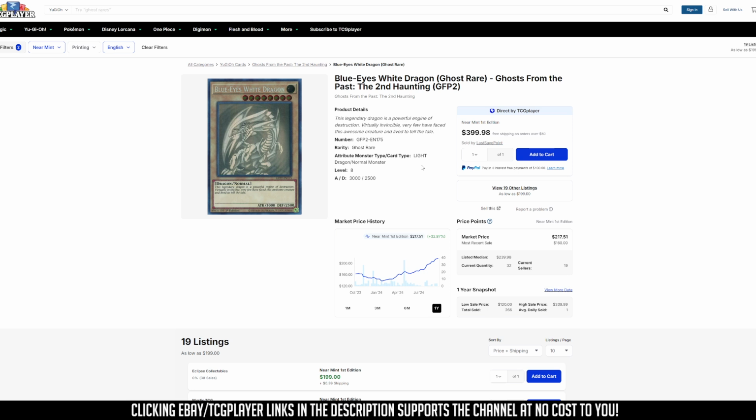These are just true things. However, that doesn't mean that it still doesn't look good, and it doesn't mean that people won't demand this stuff or have some interest in this stuff and create demand for the card.